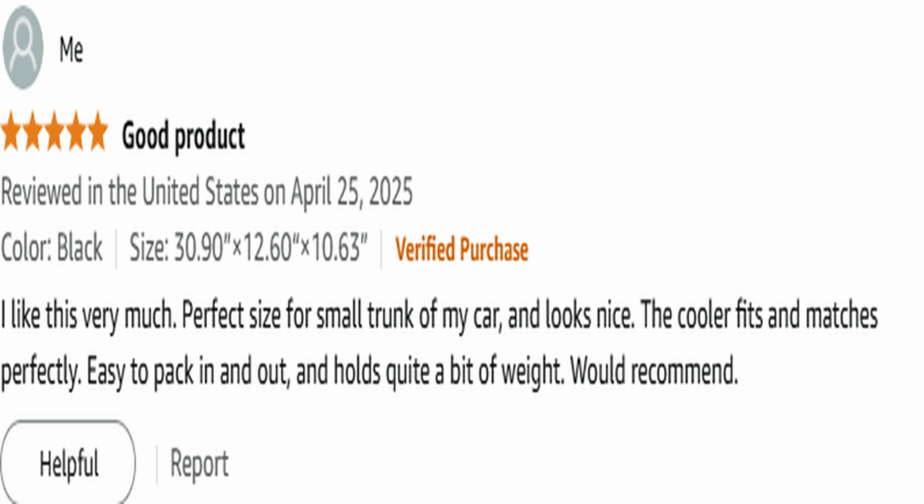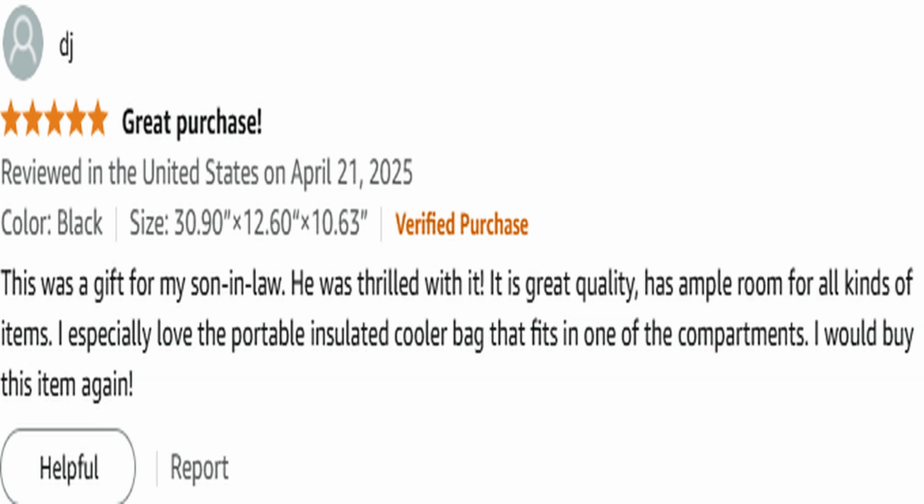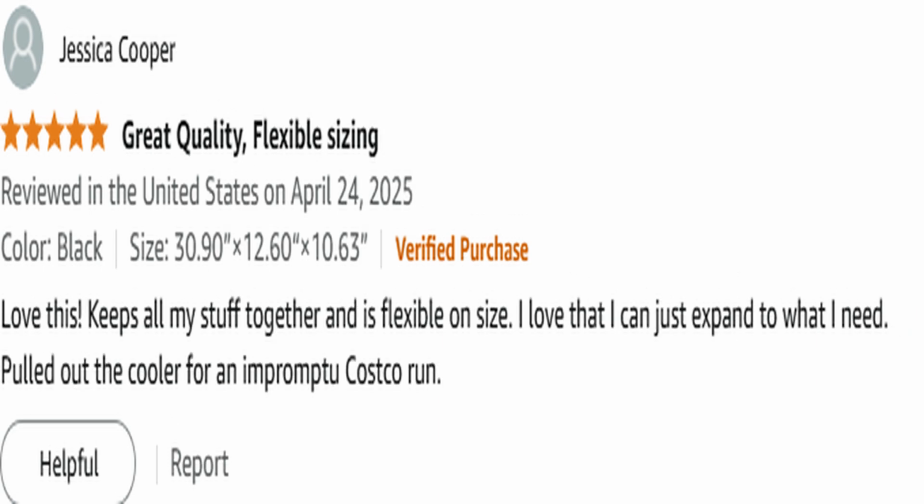The organizer's ability to keep items from rolling around in the trunk is frequently mentioned as a significant benefit. Users who previously relied on less effective storage methods, such as loose bins or baskets, report a noticeable improvement in trunk organization and overall vehicle cleanliness. The secure compartments and pockets ensure that groceries, sports equipment, emergency supplies, and other essentials remain in place, reducing the risk of spills or damage during transit.